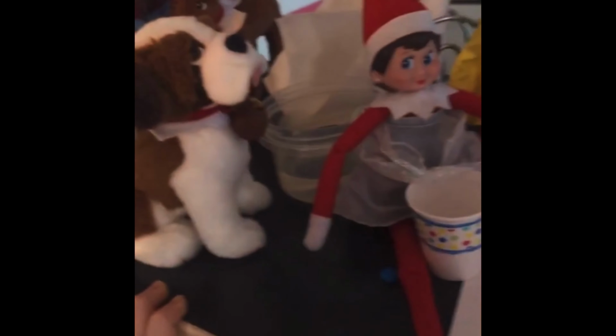So, yeah. I'm excited to see the adventures. And Gingerbread and Snowflake are here. Looks like they enjoyed their water. So, yeah. They're here.